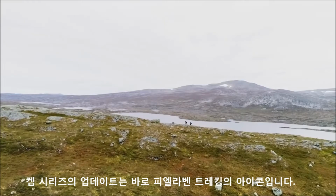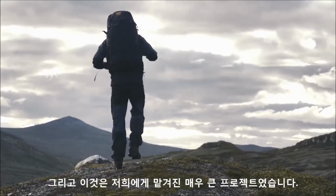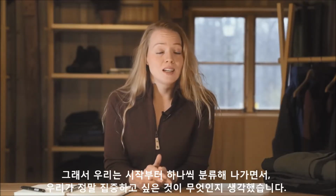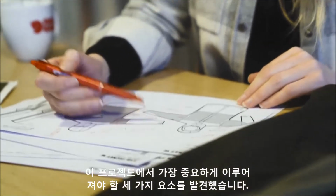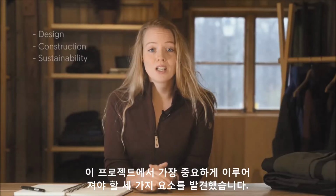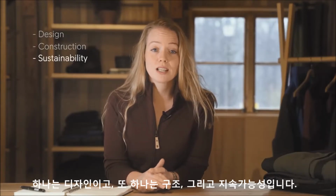This is a perfect combination with the trousers. Updating the Kep series, a trekking icon for Fjällräven, was a very big project when we first got it into our hands. So we started by breaking it down a little. What is it that we really want to focus on here? We came across 3 parameters: we wanted to look over the design, the construction, and sustainability.